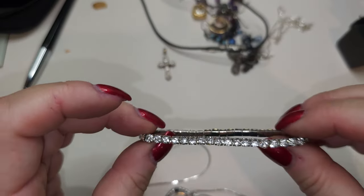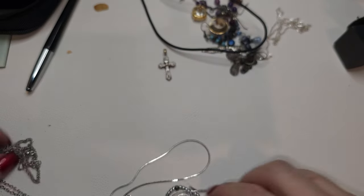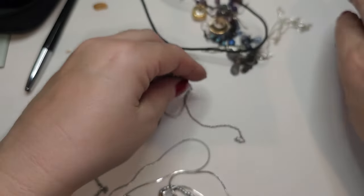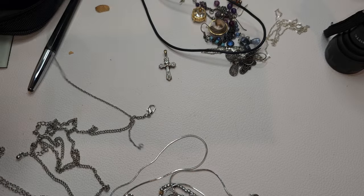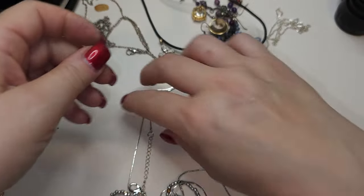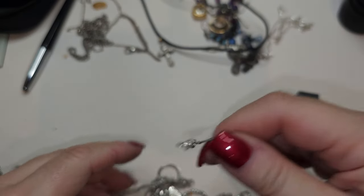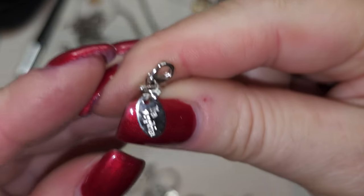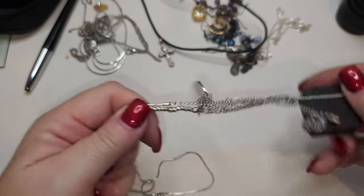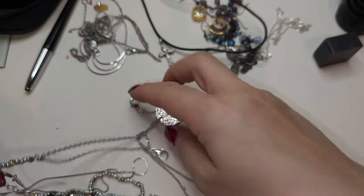We have a stretchy bracelet, silver tone with rhinestones, very clean, stretches good. Different chains. Let's see if there's silver chains here. Nope. Oh, very no. Very no. Another very no. What else? Magnetic. And this one says Leah Sophia, but I don't have a pendant yet. What else? A lot of non-silver stuff. Very powerful magnet.